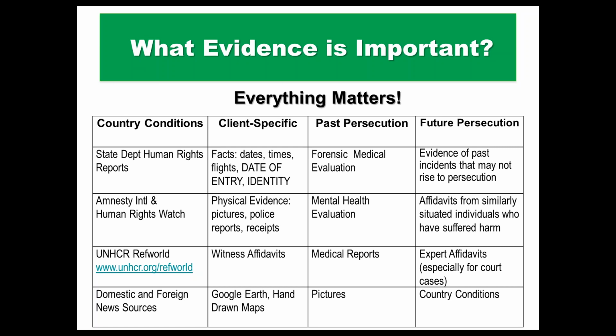don't have it. So for example, if your client was threatened by a gang member and reported it to the police, and your client cannot get that police report, you need to explain why that police report is not reasonably obtainable. So maybe it's too dangerous for your client's family member to go to the police and request the report, because then the gang members will know they're doing that.